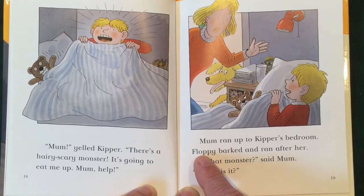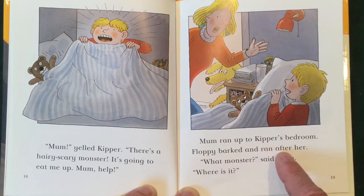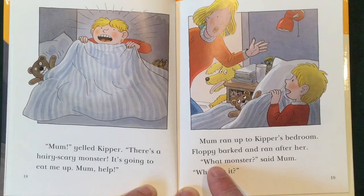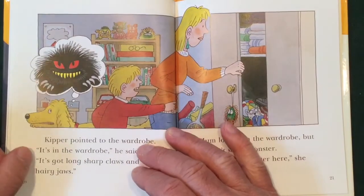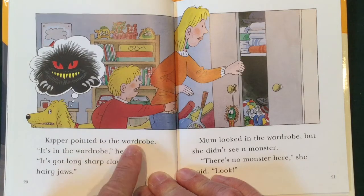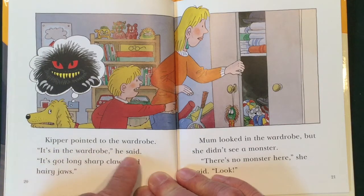Floppy barked and ran after her. What monster? said Mum. Where is it? Kipper pointed to the wardrobe. It's in the wardrobe, he said.